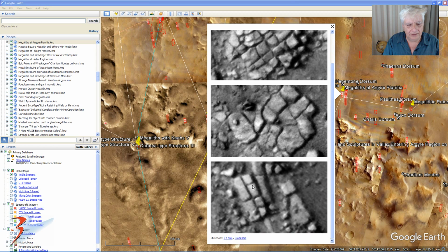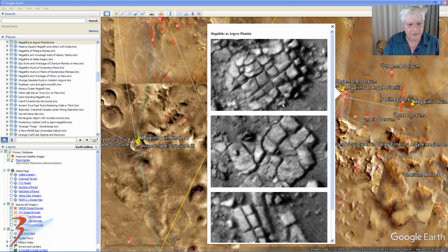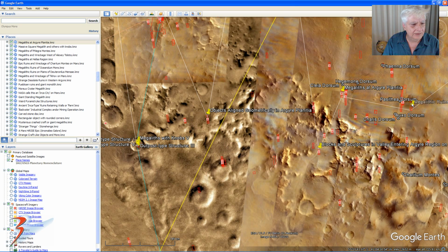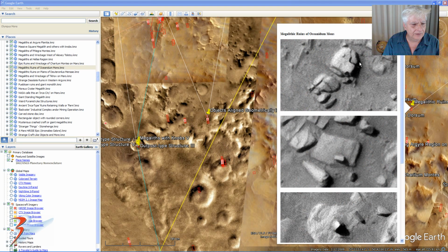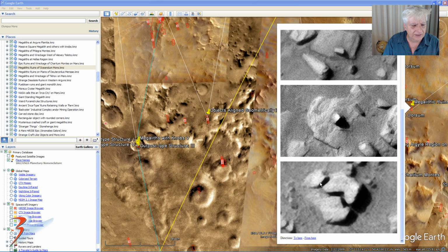The way these blocks are lined and cut to fit. That looks almost like a type of little outpost or building. Also blocks cut to fit, or a pyramid over there in the center of that slab.